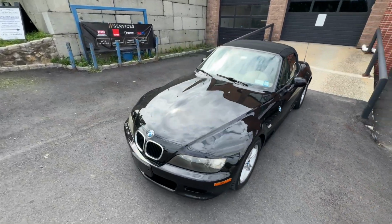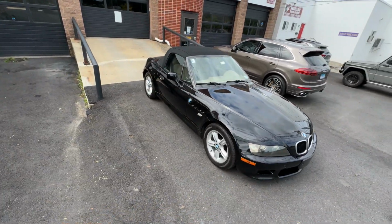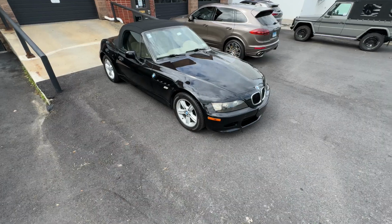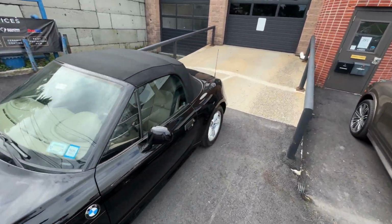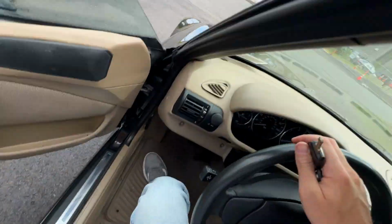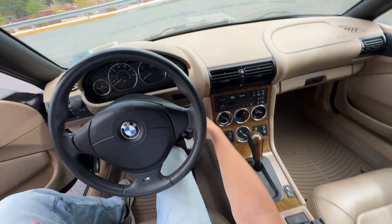Really nice. The top works great. The AC blows great. It's got the factory CD changer and stereo. And honestly, it's just a fantastic car. Fantastic example. Nice, fastidious ownership. Lots of records from previous ownership, and really it's just a no-nonsense Z3. It does have the 4-speed automatic.